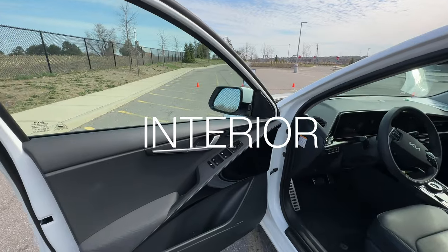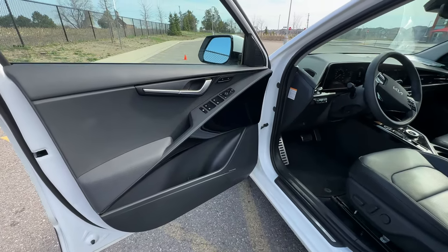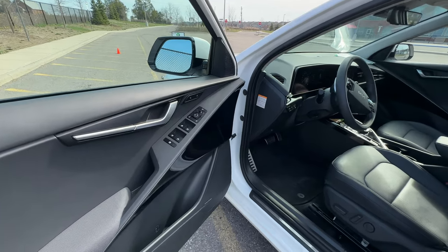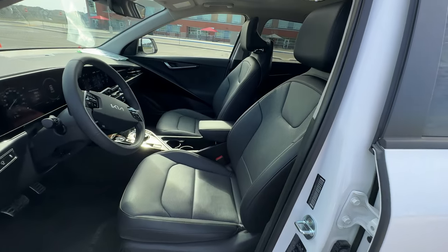Again, it's very functional, it's very capable. This has the upgraded trim, so you've got the Harman Kardon sound system, which is good. You've got memory level front seats, level 1 and 2, or user 1 and 2. You've got all your window controls and everything. Got nice power seats, multiple way. These are very comfortable seats.